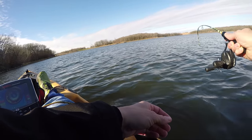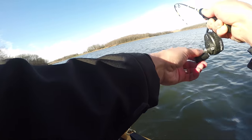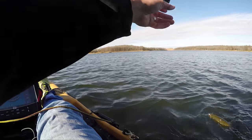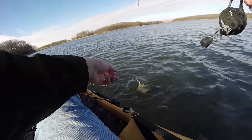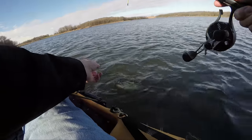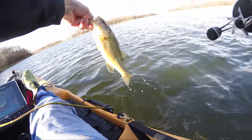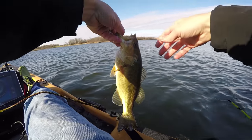Yeah, come around in a circle. Maybe it's a big panfish. Oh, that'd be cool. No, it looks long. That's a nice bass. When I say nice, nice for this little setup. If I was bass fishing, maybe it's a half pound, but that's not what I would target for bass.